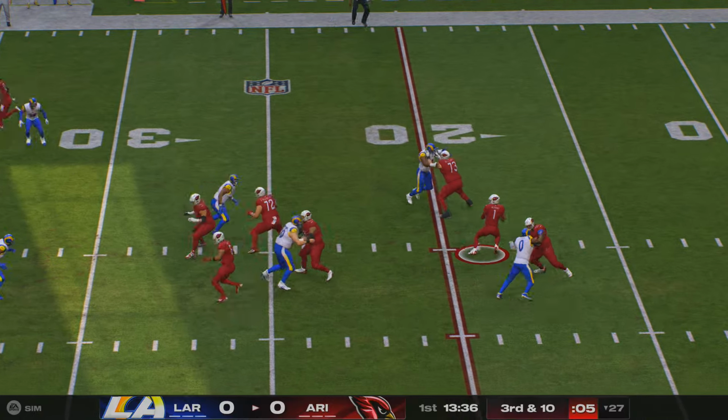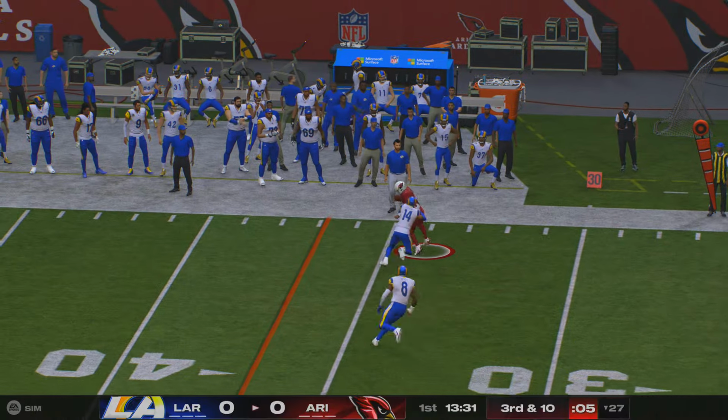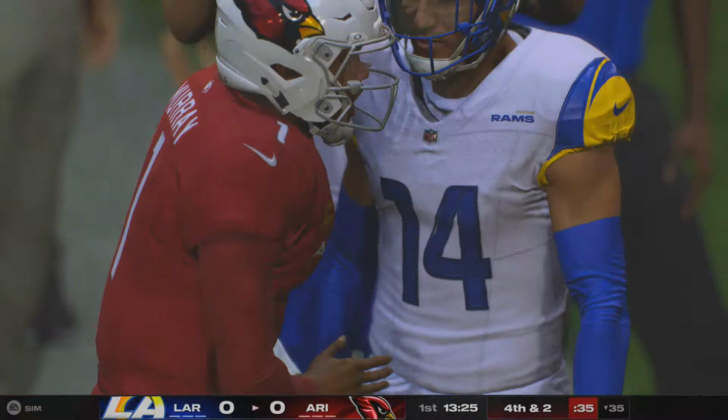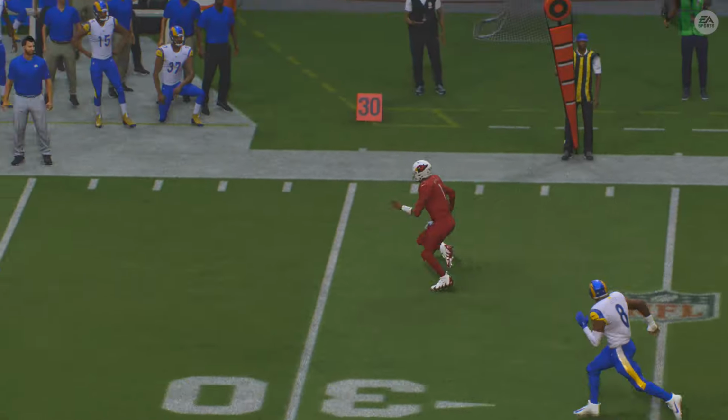Murray going to throw. Flush to his right. And he's going to be taken down here, still a couple yards short of the first. They'll get eight, but they're going to have to punt here on the opening drive because that's not enough. That was a good effort there, trying to do it on his own.